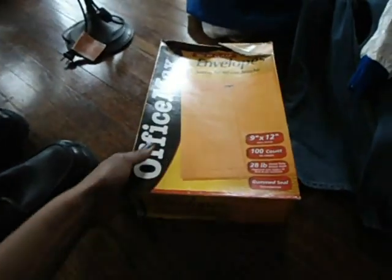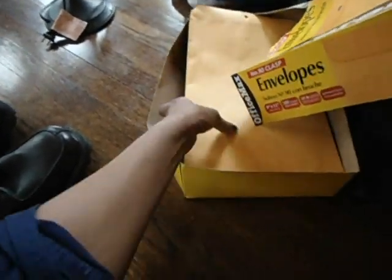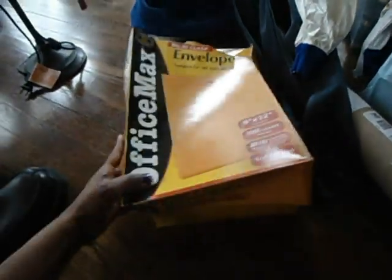Next thing I picked up is this box of Office Max envelopes. There's a lot of them in here, and I definitely need these, so I'm gonna keep those for the office.